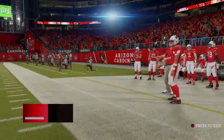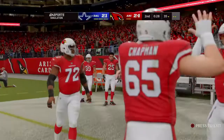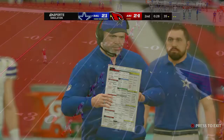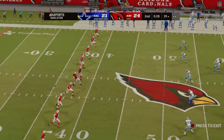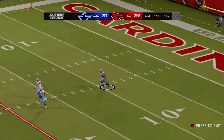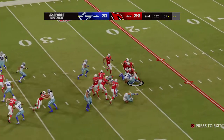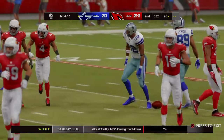Point after, right down the middle, and that gives them a 3-point lead. The kickoff unit is out on the field, and they will send this one away. Fielded just outside the goal line. And he takes this near the 25. Just a little pass there. Call it the 26.